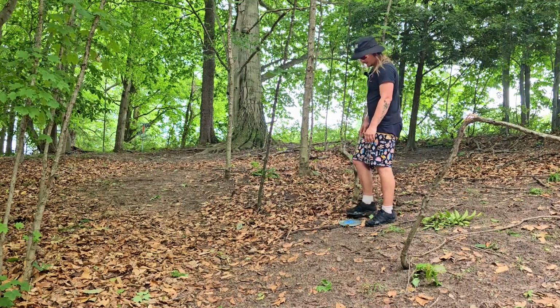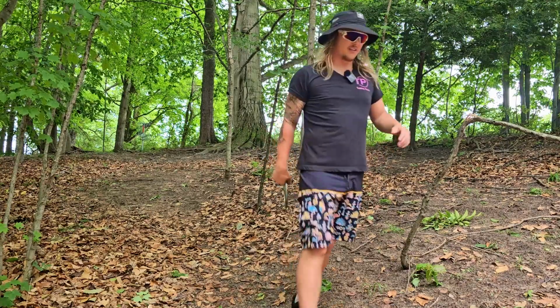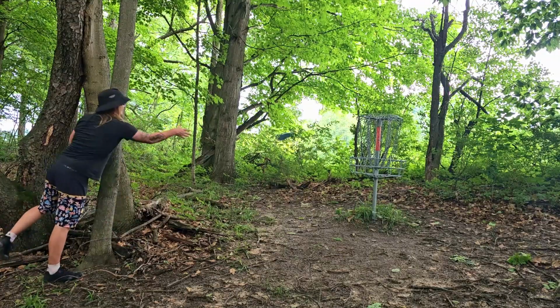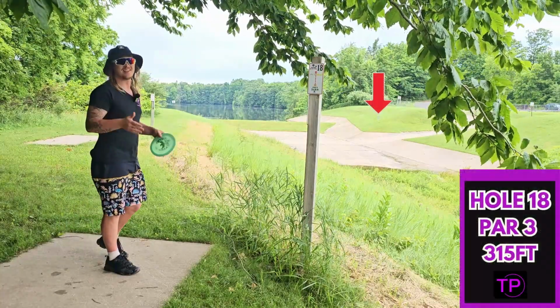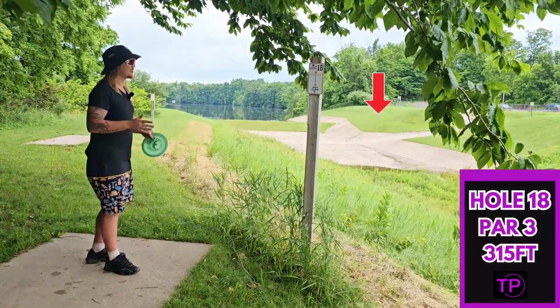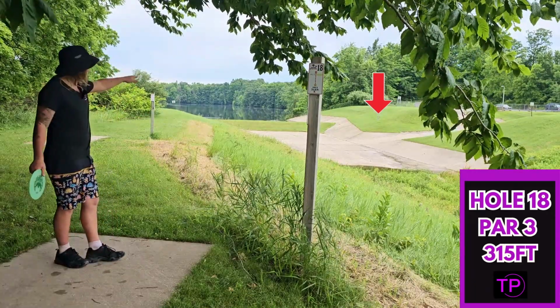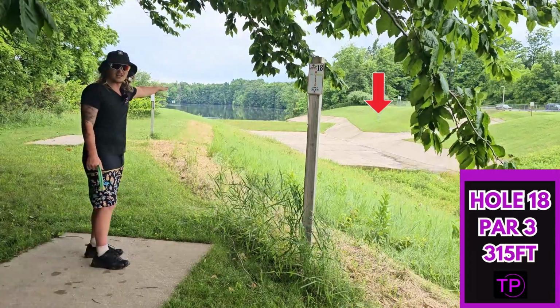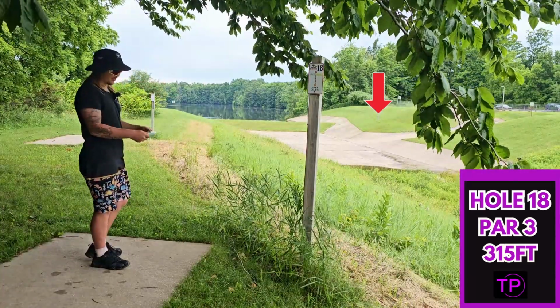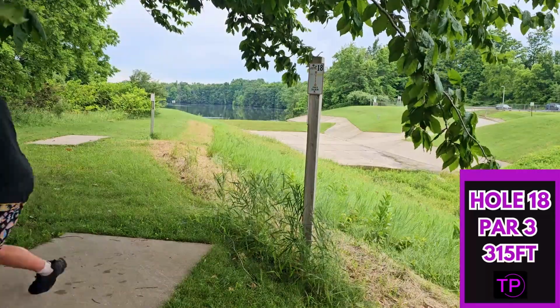Nope. Really tricky footing, very wet, tricky footing. For the par, and rounding off our roller coaster of a day here at Hart Hydro Disc Golf Course, we have hole 18. This one's actually pretty fun. 315 feet, dead straight. We have a lot of weird wind action going on over there. We are just gonna full send our Firebird and hopefully end on a good note.